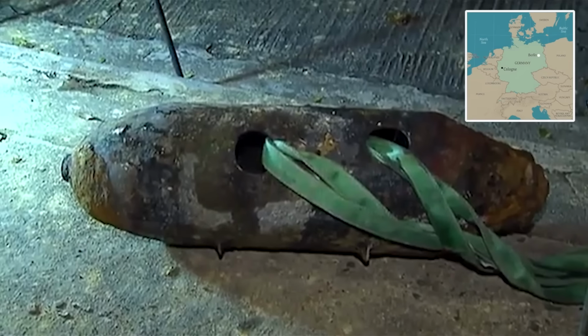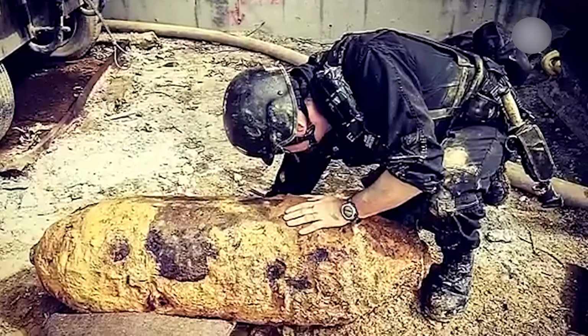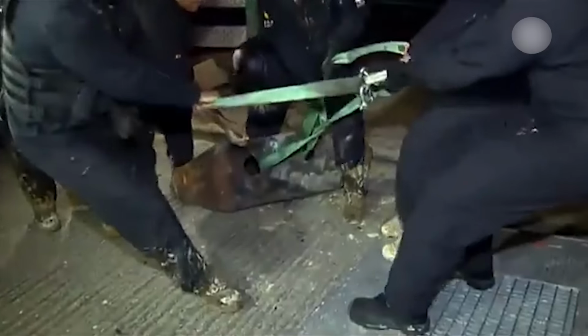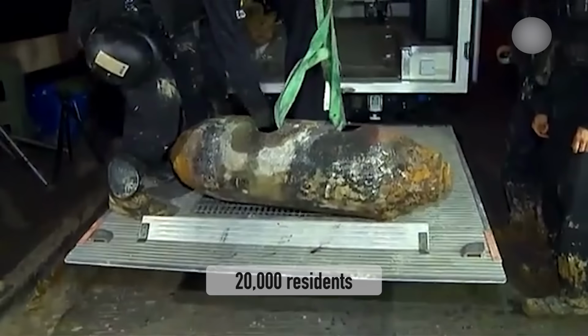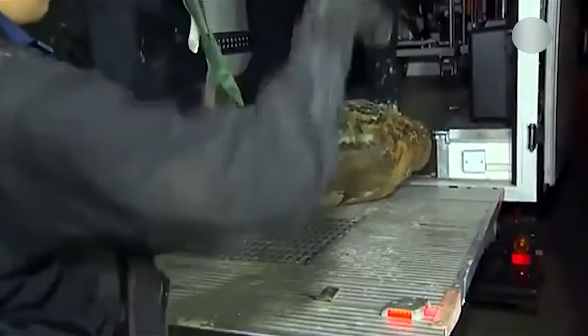Construction crews in Cologne, Germany unearthed 3 unexploded World War II bombs during roadwork, triggering the city's largest evacuation since the war itself. Over 20,000 residents cleared before disposal teams moved in.